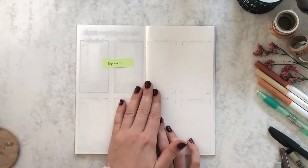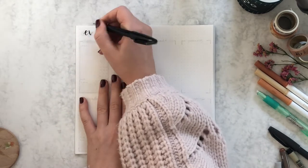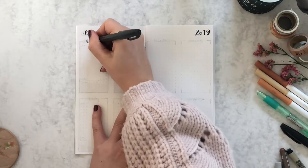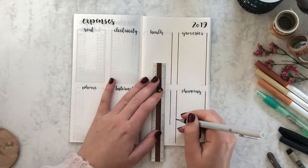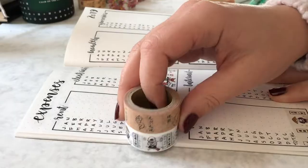Now moving on to the next spreads, these are for my expenses, and this might look like a lot of work for very little, but it has worked for me so far in my current journal, so I'm going to do it again. Basically, there is one box for each expense. I have one for rent, electricity, internet, phone, etc. And then stuff like groceries and shopping and travel and whatnot.